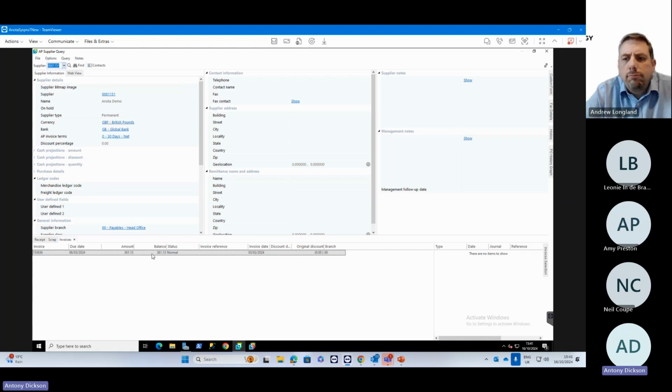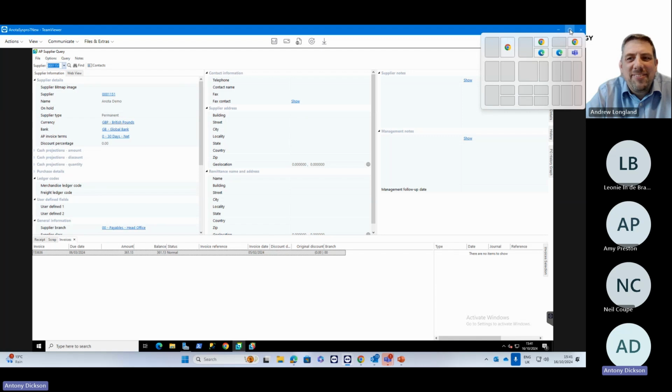I can't show you any more in SYSPRO. That literally is not my bag. Andrew's smiling, so he doesn't want to get involved either. I'm sure I could show you plenty, but no, I think that's probably enough for now. Yeah, absolutely.